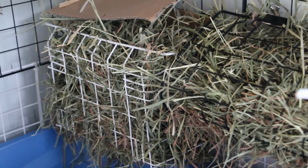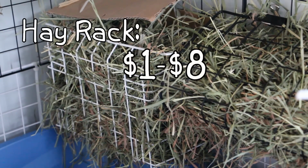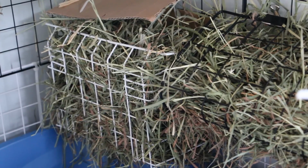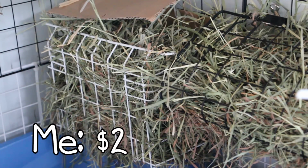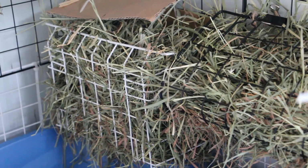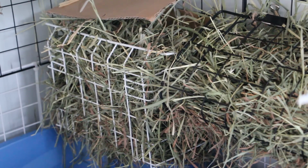Next thing you're gonna need is a hay rack, and this is gonna cost anywhere from like $1 to $8 depending on what you find. These ones here were like $1 each. The one on the left is from the Dollar Tree, and the one on the right is just a bent NIC grid. And you can find hay racks like this at home stores and things like that. Just look around for something that could be used as a hay rack, or you can just bend a grid over. And there are also other things you could make hay racks out of, and also other places sell wood and metal hay racks.